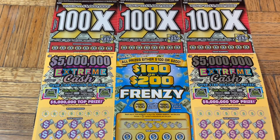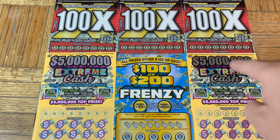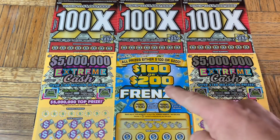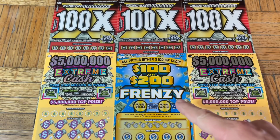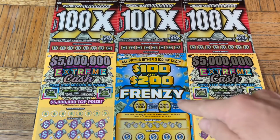Johnny has got the lotto scratching, and we are scratching a $120 batch of California scratch tickets. So today we got a three flavor pack of ticket excitement, wonderment. What do we got? We got a trio of the 100X, $20 each, then a pair of the $5 million Extreme Cash, $20 each, and then one more $20 ticket, the old third hand special. Yes, a $20 frenzy of tickets.